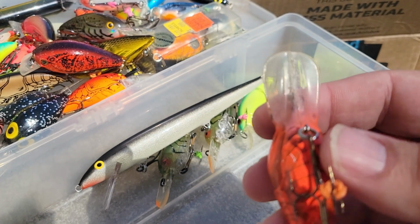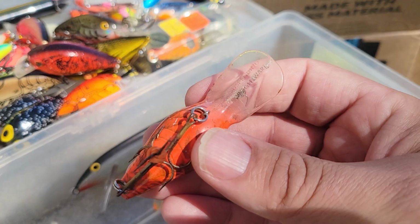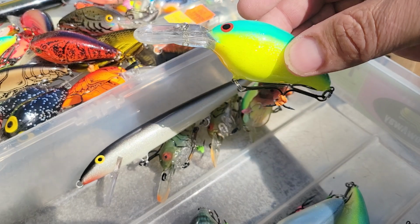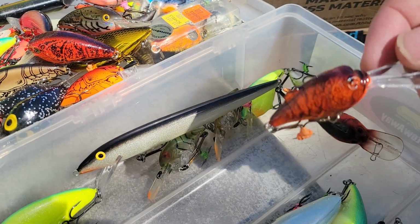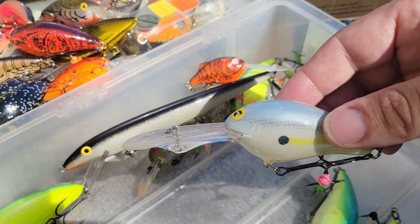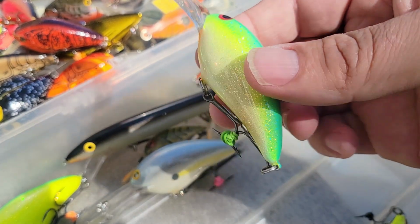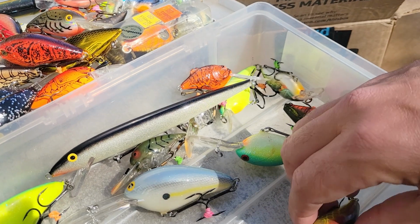Looks like we just found ourselves another suspending wigglewort, an older one. Nice. Bigger Norman, chartreuse blue. DT4. Some weird little oddball. Another DD22, I think. Another nice looking Norman. These gel coat glitter jobs are kind of popular.